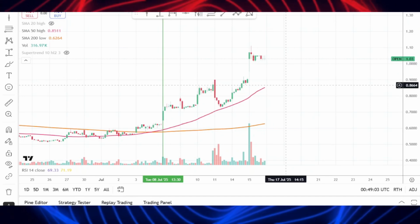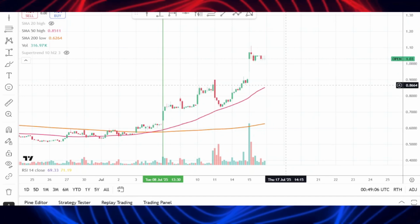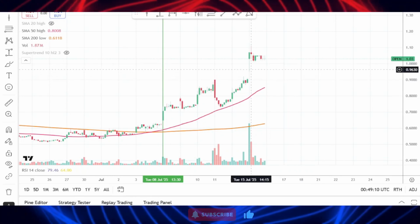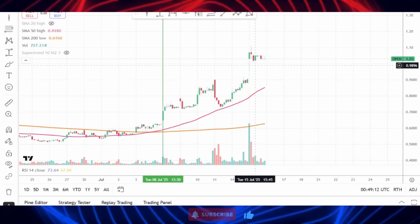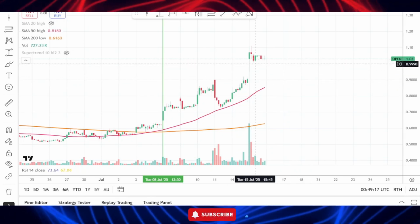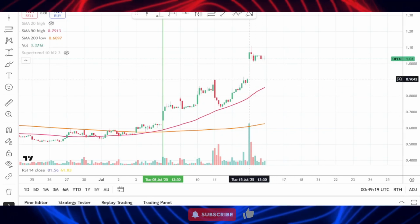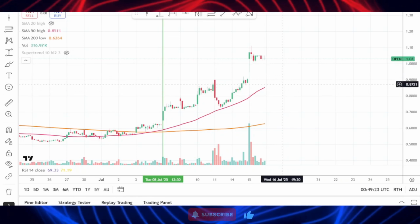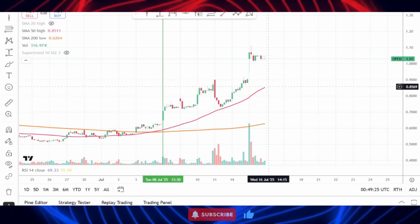But if the overall broad market is just neutral, then what we can expect to see is this gap close, because charts hate gaps. We can expect traders to take profit and this gap to close. And if this gap closes, then we can expect the price to come down and test this 50-day moving average. But I think overall we're on an uptrend.